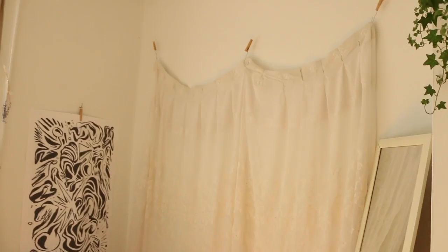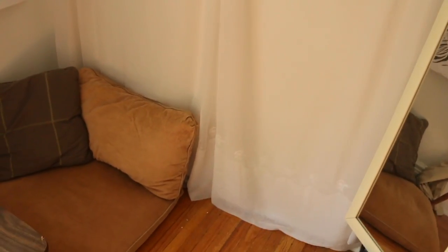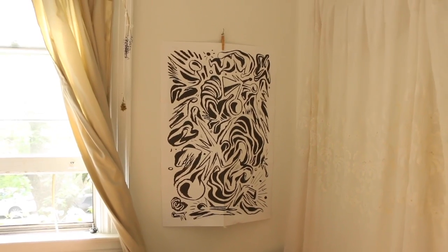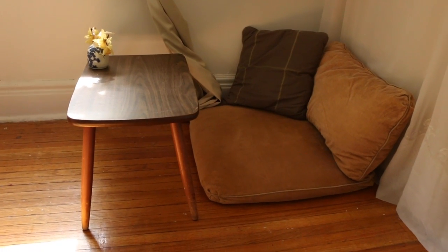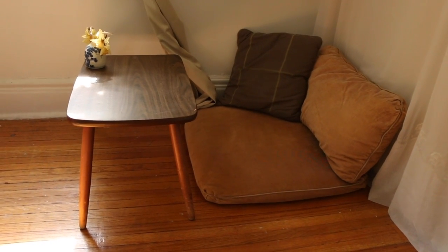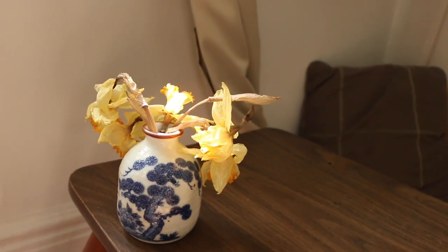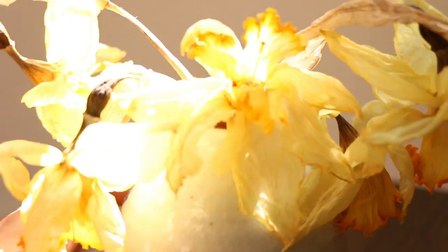This wall was kind of bare, so I decided to grab this from the thrift store, hang it up beside my lovely Braulio Amato surprise poster that I got from Sixth Street Haunted House when I went to New York. This cushion cover is actually just from an old couch, and this little table right here is super nice for eating a meal or reading.